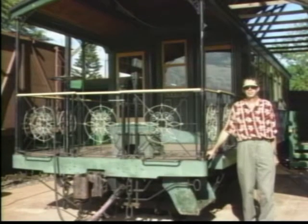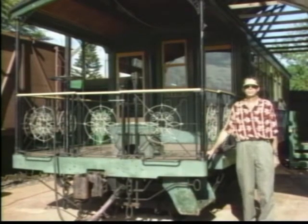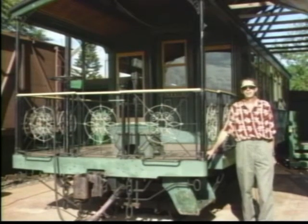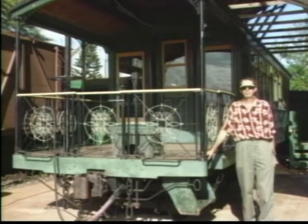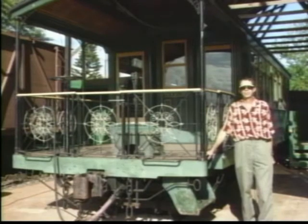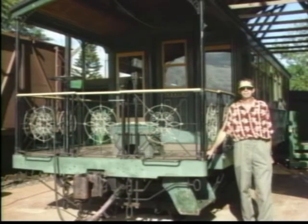One of the items that the society wanted to restore was this coach here. This is Coach 64. Coach 64 was built in 1900 for Ben Dillingham. Ben was the owner of the railroad at the time, and this was his own private coach. He had on board many notable people, one of which was Queen Lili'uokalani, who actually rode on this coach. It was used on the railroad until it closed down in 1947.